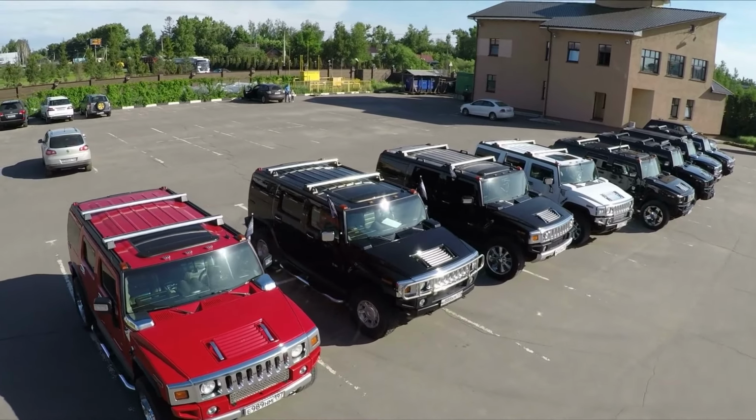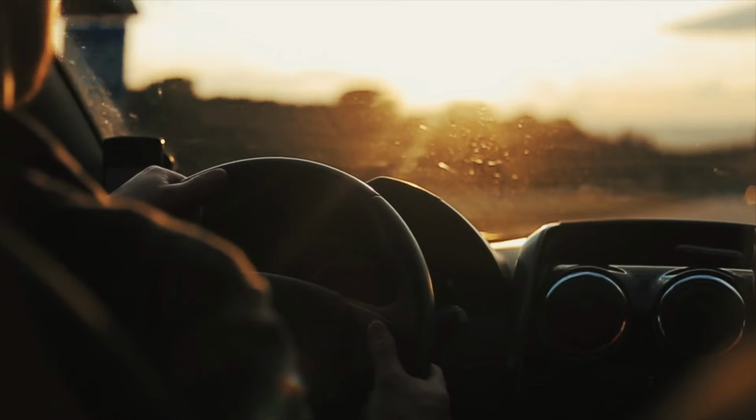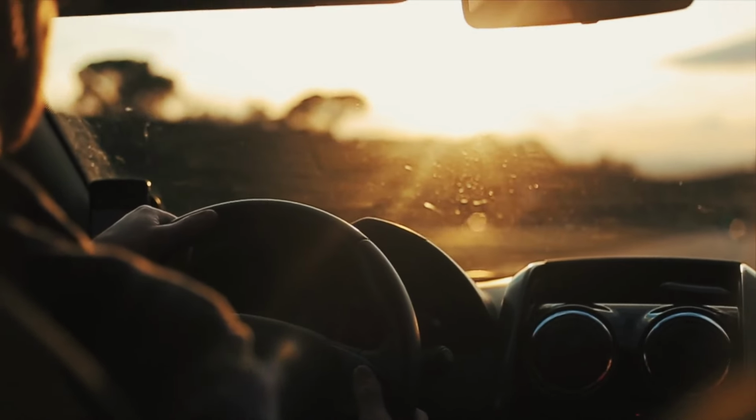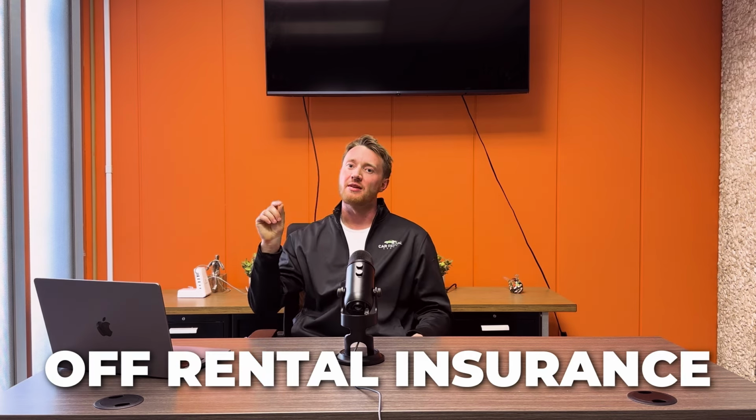But you may be wondering, what happens if your car is parked or sitting at the pickup location and just gets hit on the road, or say you're driving it to do maintenance on your vehicle or just get gas and all the other things that come with the Turo business? Well, that's where off rental insurance comes into play.